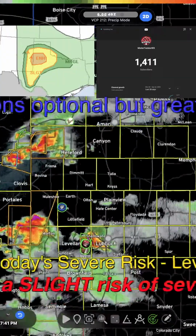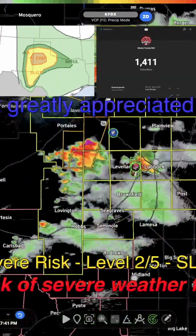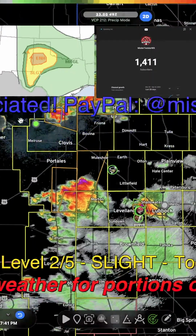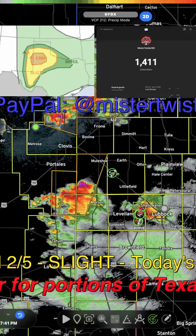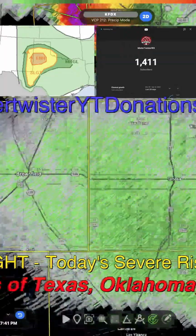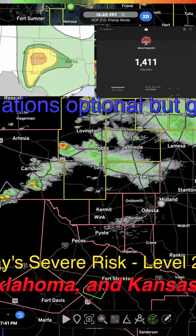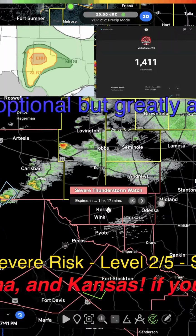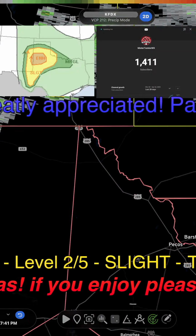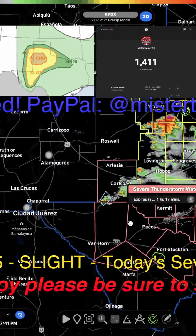So, once again, a tornado watch is in effect from just north of Amarillo, Texas, all the way. This also includes Hobbs, New Mexico, Portales, or Clovis, New Mexico, all the way down south towards Lubbock and Brownfield, Texas. So that's in effect until 10 p.m. Central Daylight Time for another hour and 18 minutes. And then this severe thunderstorm watch is also in effect for another hour and 17 minutes until 10 p.m. Central Daylight Time.